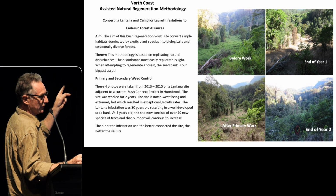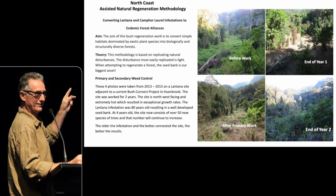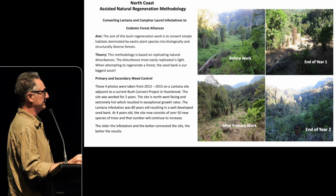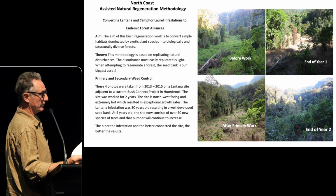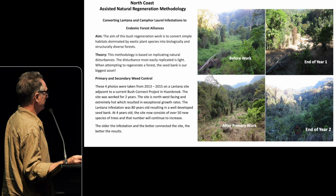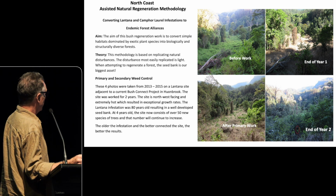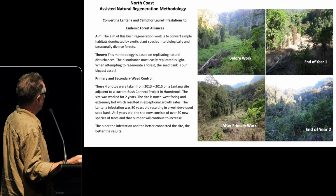That was a beautiful site. It took 2 years to get crown cover. 3 years is sort of minimum on most cases, and the GER project gave us 6 years to absolutely get corridors solidly established and really, really productive. We can go on to the final.